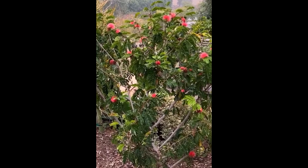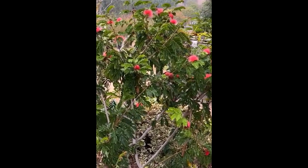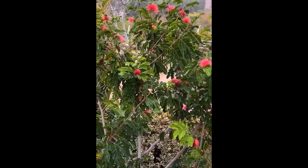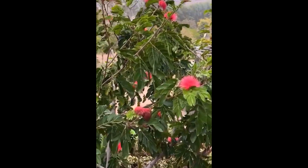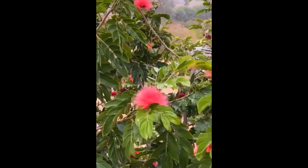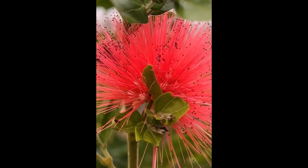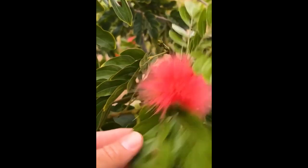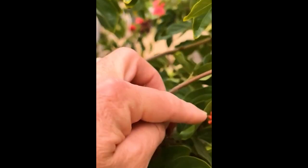Today, we're gonna talk about the powder puff tree. Now, I call it the red powder puff, and there's over 150 cultivated species, and this one is the most popular. This is Calliandra haematocephala. It's native to Bolivia, and it's known for these shockingly beautiful red flowers, as you can see here. Look at that. And they come into full bloom in the winter in Southern California. I'm in zone 9B, and see what they look like when they're developing.